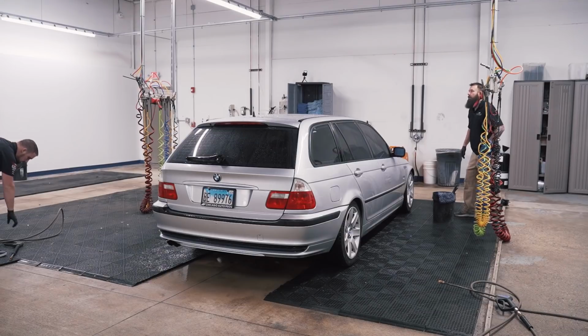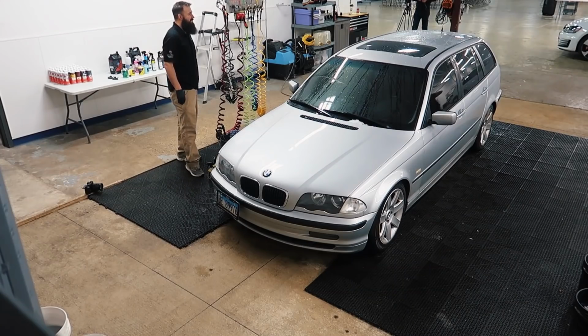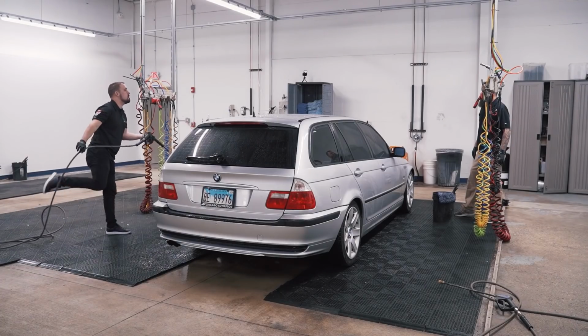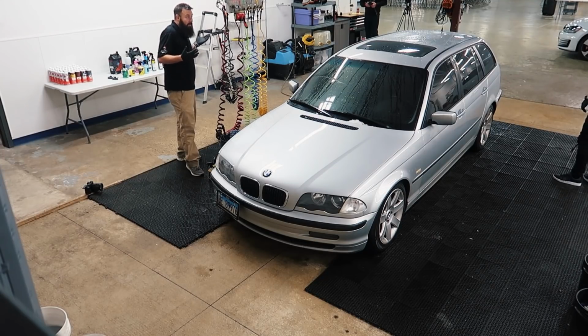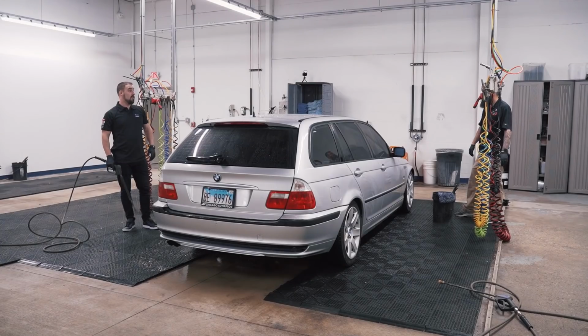Is it warm water you're using? It is warm water. Isn't that nice? Do you run that through a filter system or anything? So we have a hot water heater. The water is really, really nice here. We got Lake Michigan water, so we've tested the water, and there's not very many minerals in the water, so we don't have to do anything to it. Which is great. I'm not jealous at all.